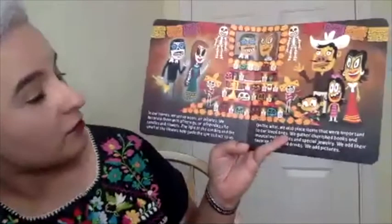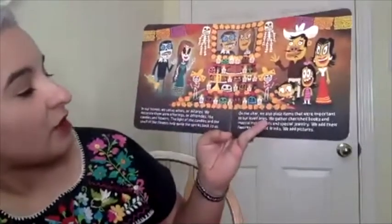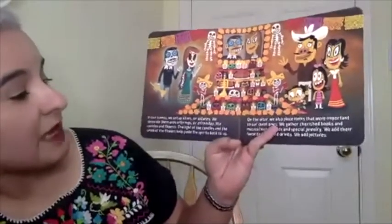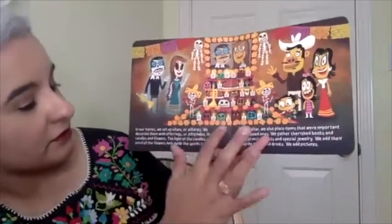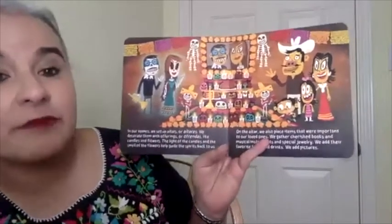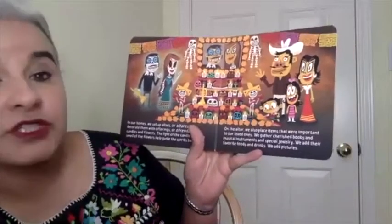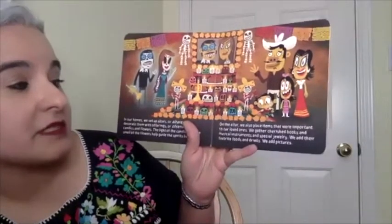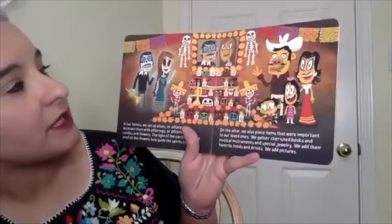In our homes, we set up altars or altares. We decorate them with offerings or ofrendas, like candles and flowers. The light of the candles and the smell of the flowers, the marigolds, help guide the spirits back to us. On the altar, we also place items that were important to our loved ones. We gather cherished books and musical instruments and special jewelry. We add their favorite food and drinks, and we add pictures.